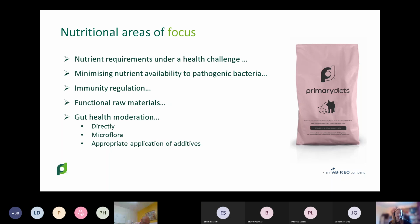And then finally, gut health moderation, which is a really big one when it comes to zinc oxide removal, and it's probably the one that we get asked the most about. But that tends to be focusing on additives. What can we put in the feed to try and directly have a positive effect on gut health, to influence the microbiome? As I've said, it's a use of selective additives.